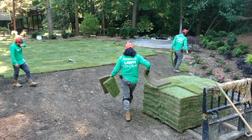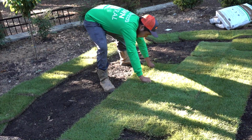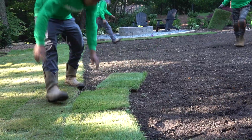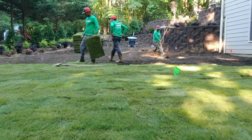This is a little bit bigger job than a lot of people feel comfortable taking on, but there's absolutely no reason that you should feel intimidated by a job this size. I think most people's average job size is maybe just patch and repair of an existing lawn, right, but it's around 50 square feet. And this is a little bit larger than that.